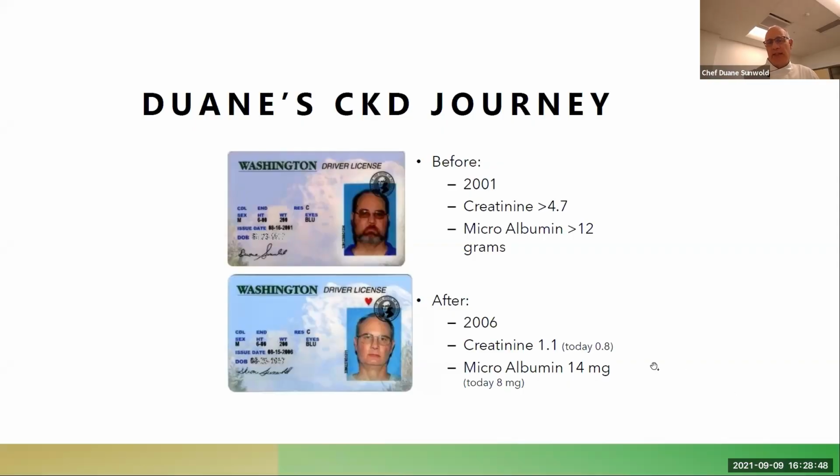And what I first want to tell you is a little bit about my journey. I'm actually a CKD patient. I was diagnosed at the beginning of 2001 with minimal change disease. I went to a nephrologist who never talked to me about diet. Over the first 6 months of my treatment, as you can see from my top driver's license there, I gained about 75 more pounds than what I am today. My creatinine level kept rising. At its worst, it was 4.99, and I was spilling a lot of protein.